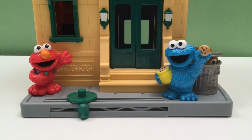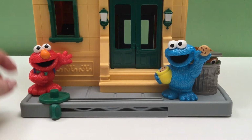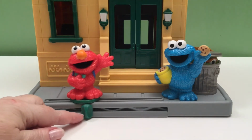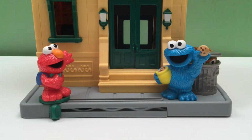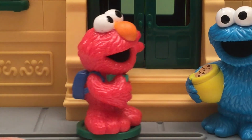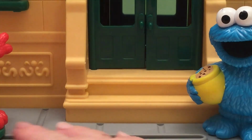This playset is for ages 18 months to 4 years. There's 2 levels of play on both sides of the playset. Now let's see what this dial does. There's Elmo. Elmo's walking to see Cookie Monster. Cool. We can take Elmo for a walk.